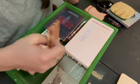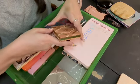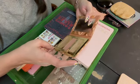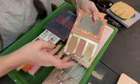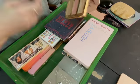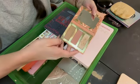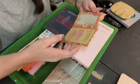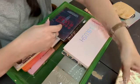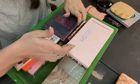I have this old Tarte palette. This is the Hamptons Weekender. This was my favorite bronzer for a long, long time. It's got a deep pan in it. This blush used to be a little bit dark for me, but I think, again, now, this is one that I like to travel with. So I'm going to think about that because I have had that for a long time.